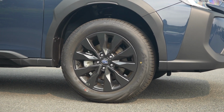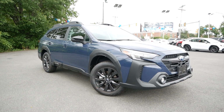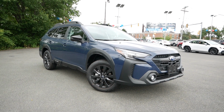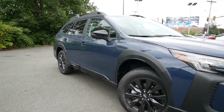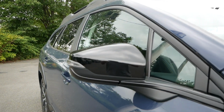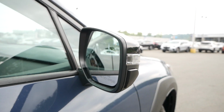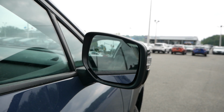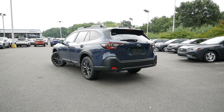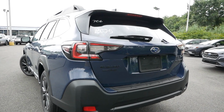Now, the 18s are a nice upgrade, makes the Outback look more aggressive, look more sporty, and it does have more of a unique look to it from the outside compared to a Premium or Limited. You're also going to have gloss black side mirror caps, and as you can tell, turn signal indicators. We do get blind spot detection and rear cross traffic alert, and these side mirrors are heated, power adjustable, and folding.